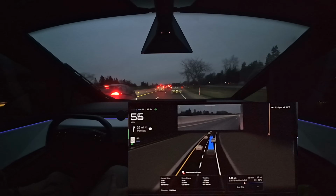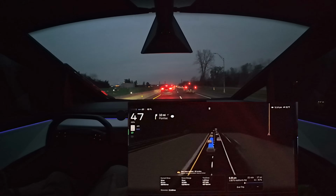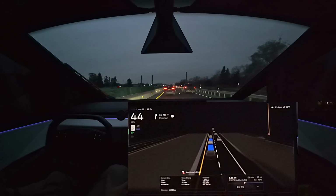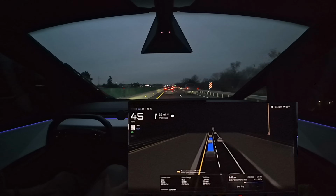All right, so we're going for another pass here. Personally, I would just chill. I mean, there's a lot of traffic, but whatever. There's a lot of times where FSD's gone for this kind of pass, and I'm like, I'm just going to stay here. And then I end up regretting it. It would have been the right decision.